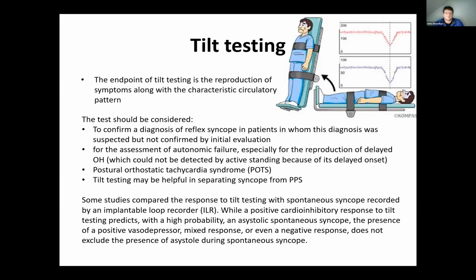And it does have a significant false positive rate, somewhere between 8 and 13%, but it may actually be as high as 20%, depending on which protocol you use. We use the Italian protocol, which uses GTN for the last 20 minutes of the protocol. That seems to improve the diagnostic reliability, but also increases the false positive rate.